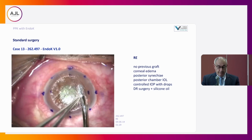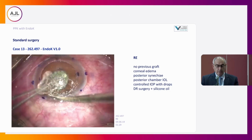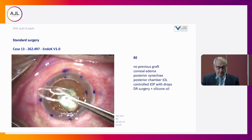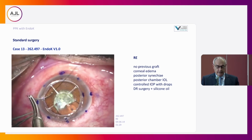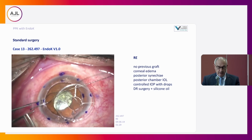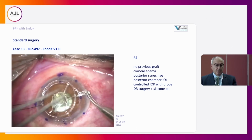As we said before, there are 4 surgical steps. Lamellar stromal dissection with Meles spatula, dissection of the pre-Descemetic pocket, fixation of the ENDO-K with 7-0 silk suture into the pocket in order to facilitate the suture of the transplant, and finally suture the full thickness graft with 16 nylon stitches above the peripheral ring.